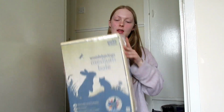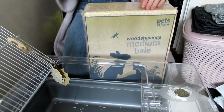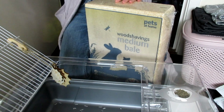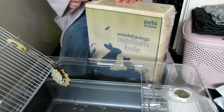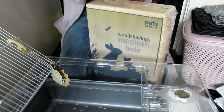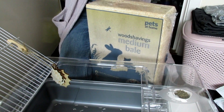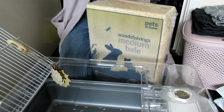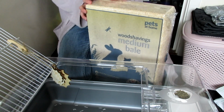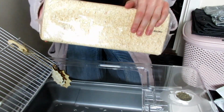Righty, and this is the bedding that we've got. Mum wanted it separate than my bed and what I use for my pigs, so we just got this one. Mum's going to pick up the hamster after work, which will be in about an hour. But let's wrap up.